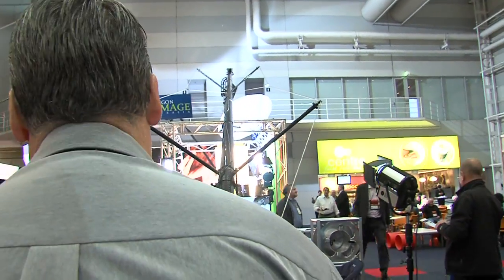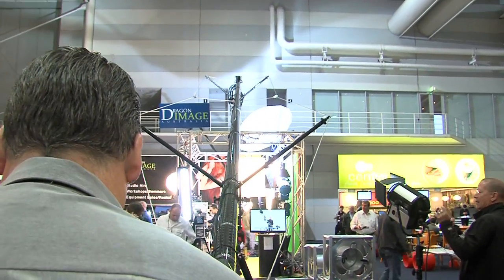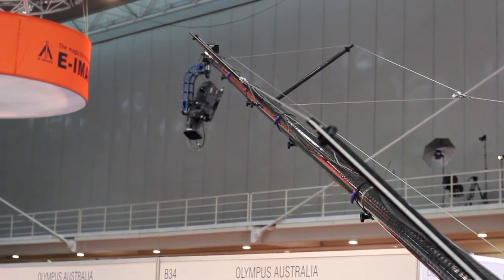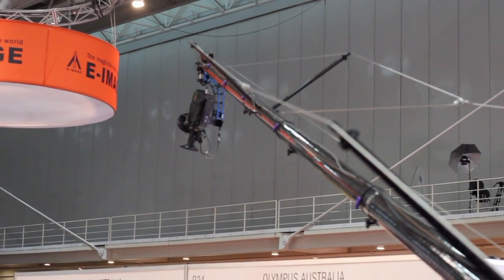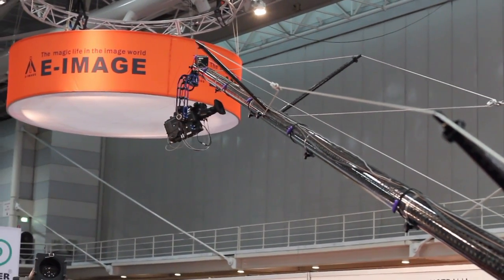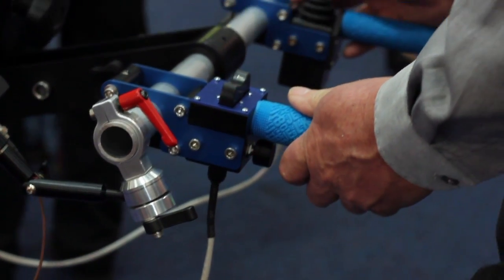And if you can see, if you tilt down, it just glides by itself. You can position the camera anywhere within 360 degrees at a length that it's set up at the moment at 10 metres. You can go up from ground level to 9.5 metres in the air. You can pan and tilt the camera, you can zoom, you can focus, you can start your record, stop your record. You've got full control over camera and lens, everything here at your fingertips at the back of the crane. But you can set it up at 2 metres, 4 metres, 6 metres, 8 metres, 10 metres.